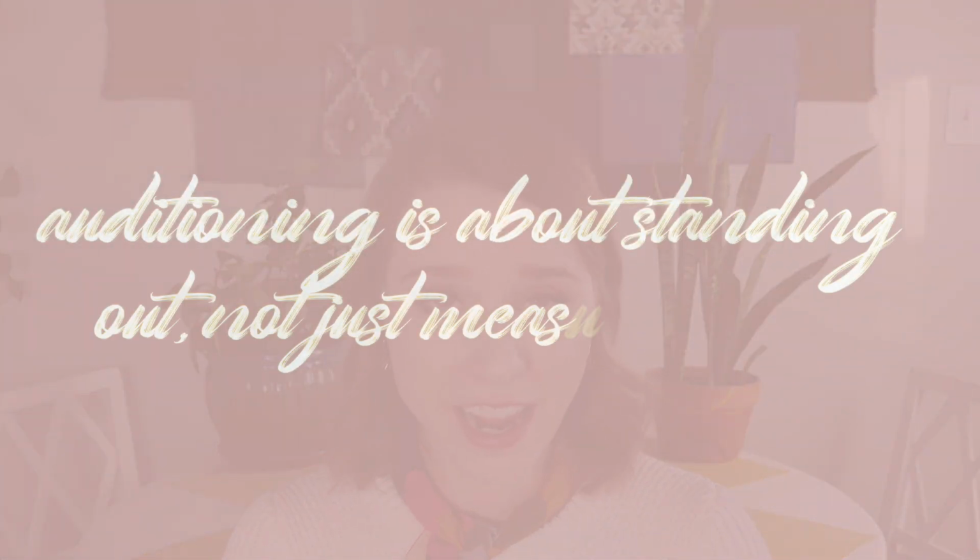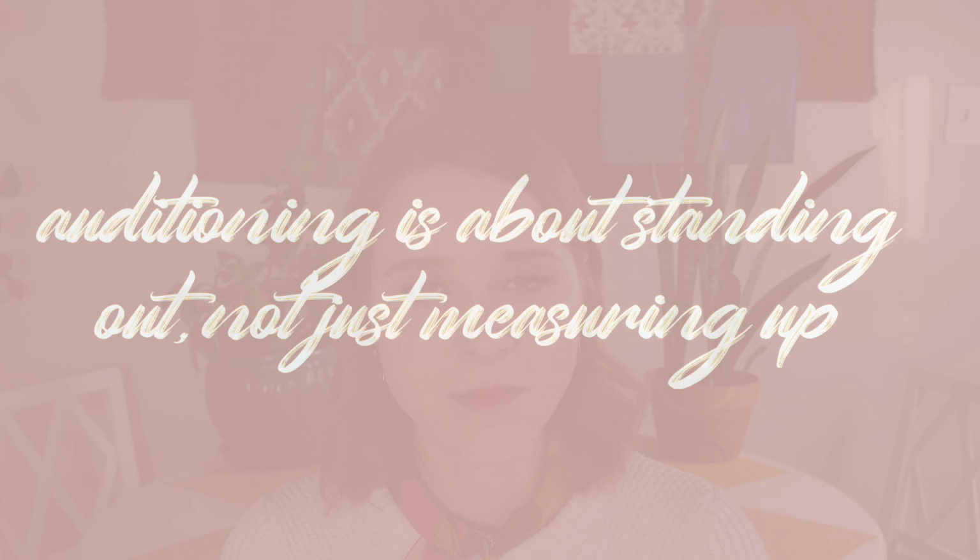I want to encourage you to take charge of what expectation you're setting up for yourself and what visual comes along with that, because it can really positively, or if you don't control it, really negatively impact your experience and your performance. Auditioning is about standing out in a good way, not just measuring up.